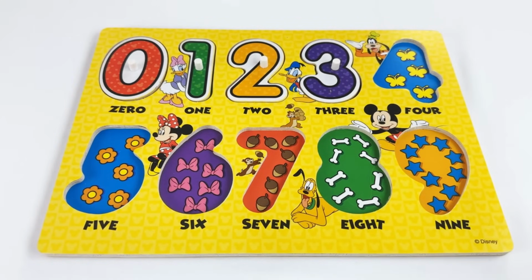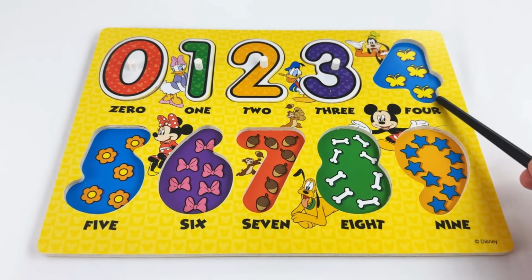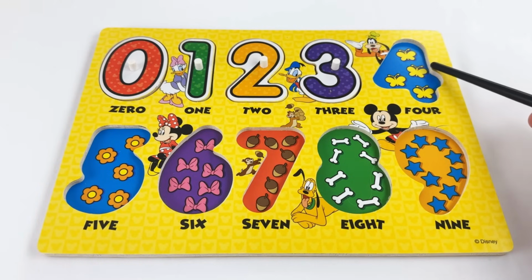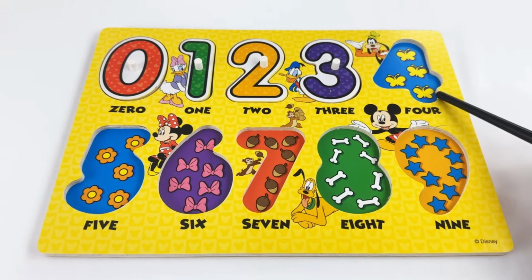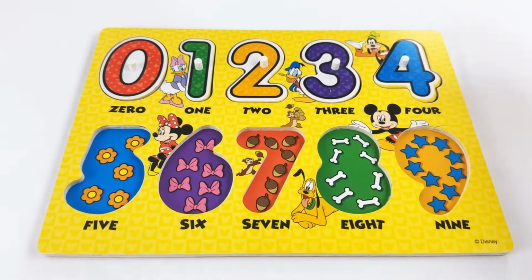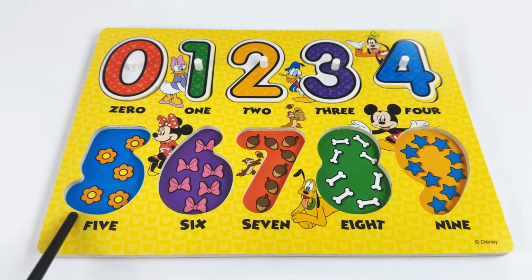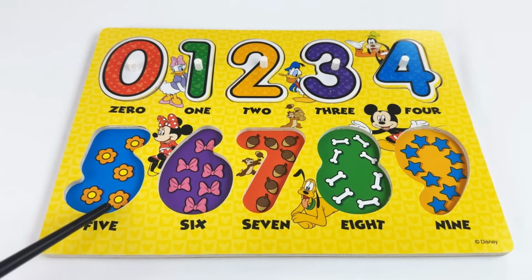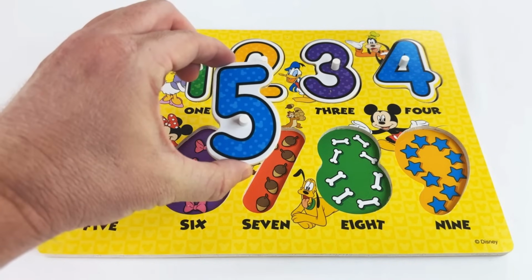Our next number is the number 4. Oh, look, we have 4 butterflies. Let's count them. 1, 2, 3, 4. The number 4. Our next number is the number 5. Do you see the 5 flowers? Let's count. 1, 2, 3, 4, 5. The number 5.